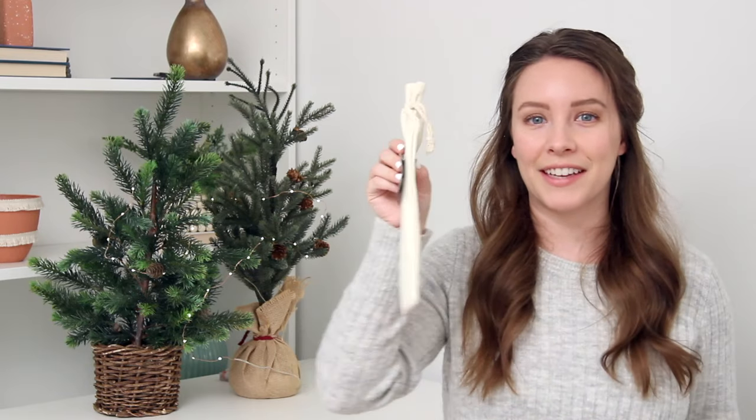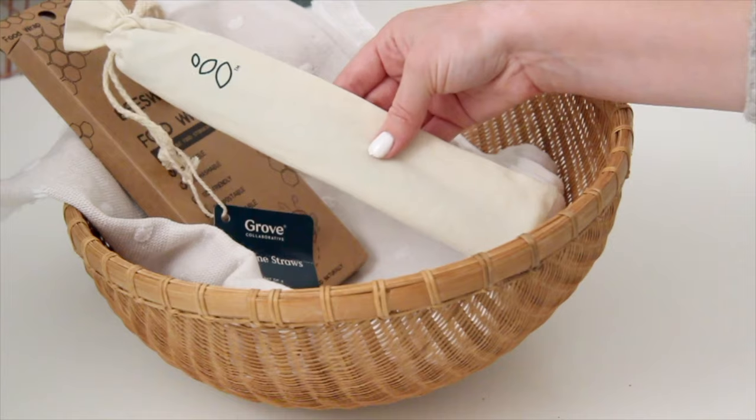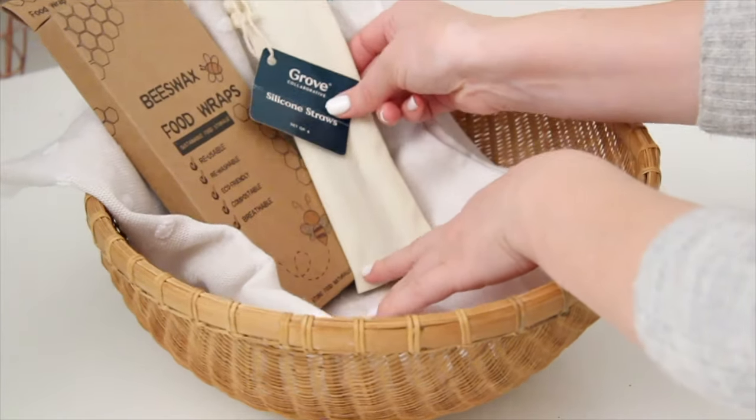Next up, and I know I've talked about this company before, but it's Grove Collaborative, and they have these silicone straws that come in this really cute carrying case. It comes with 4 or 5 straws, and they're just these blue bendy silicone straws, so you can reuse them, you can wash them, and they're much better for the environment than plastic straws.